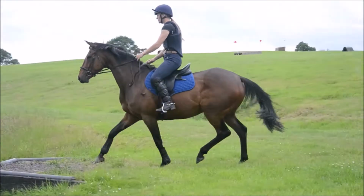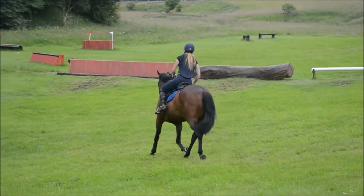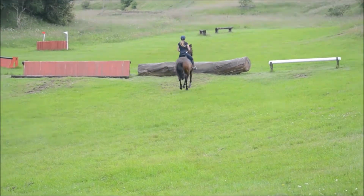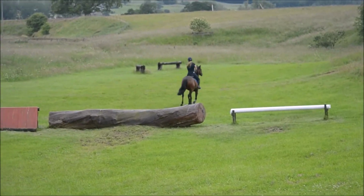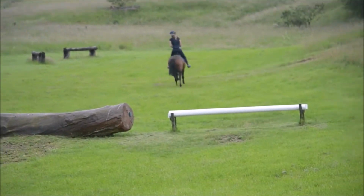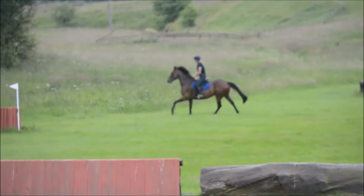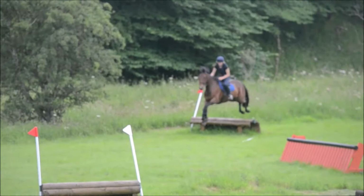And then just grouping some fences together. So again, with those steps, he'd done them in walk, trot and canter. I like to walk them so that he understands where his legs have to go. And again, this was just grouping some fences together. He's got quite a good jump to him. He's just not done very much. See, he's quite clean.